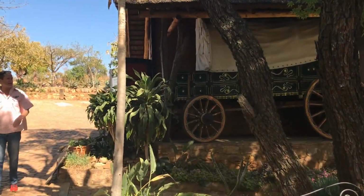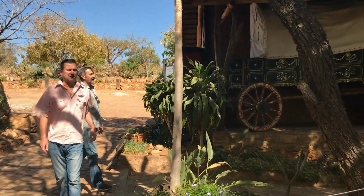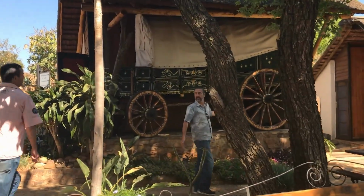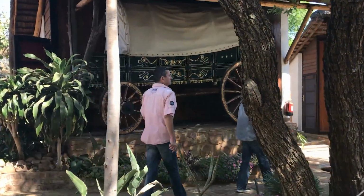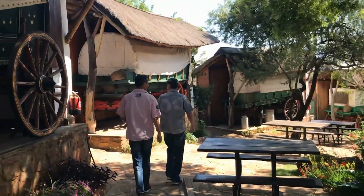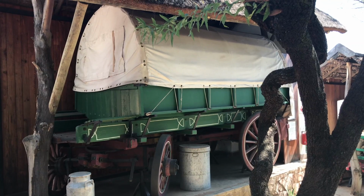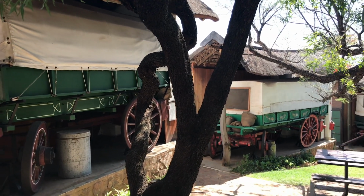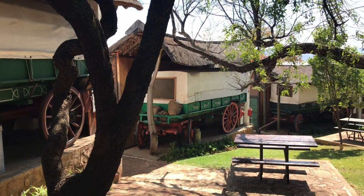How beautiful, it's stunning. These carriages are incredible and authentic. Wow. And these are obviously the rooms that you can rent. And I see they've got a wedding venue as well. So this is something really different. Well, the Oxwagon Lodge started about 30 years ago. Wow. But I'm only the second owner, and I bought it 15 years ago.